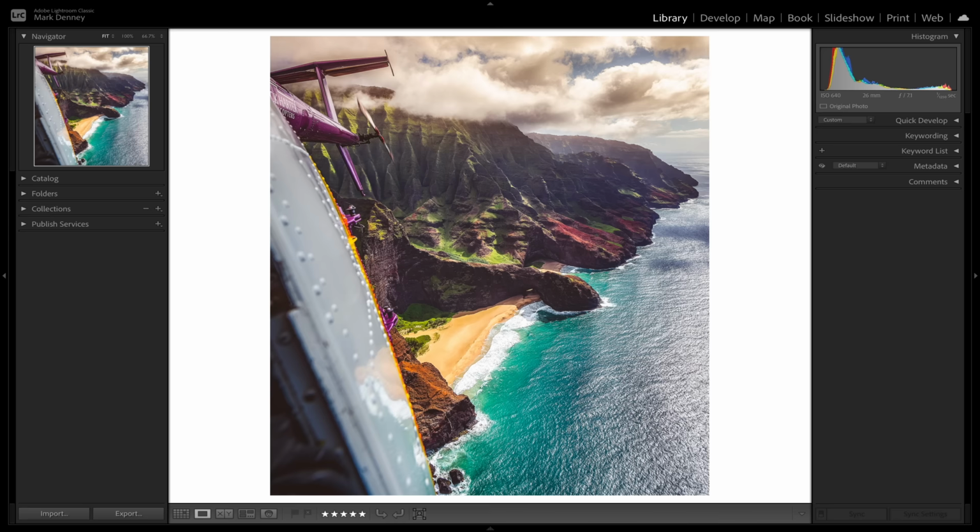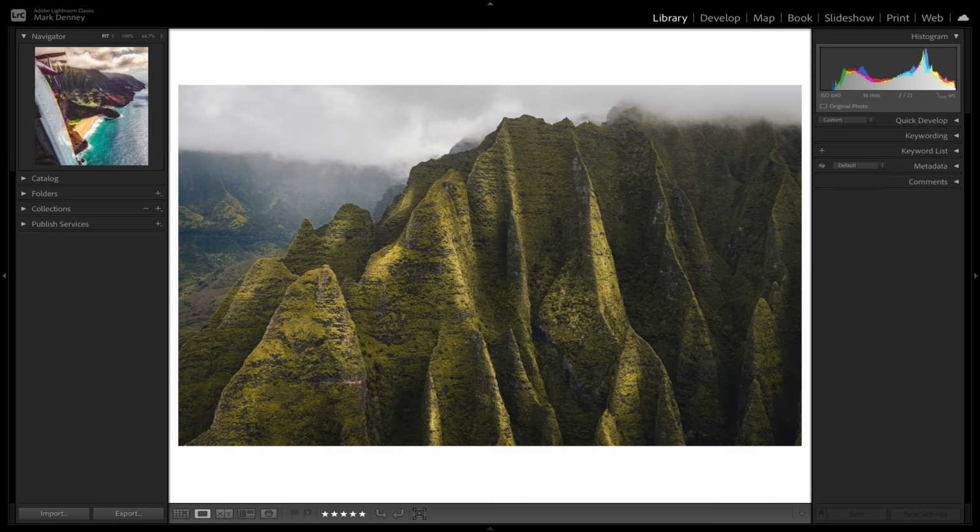It shows a lot of texture. Then I got this one right here. This is the helicopter that I was in, flying around this area, capturing these images. And then this is more of a wider shot of a different portion of this scene.